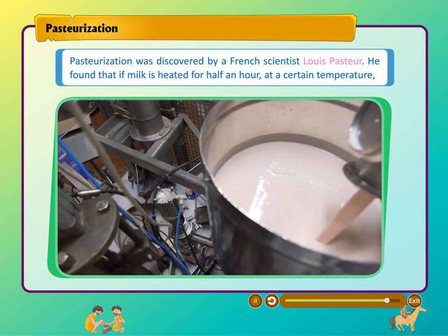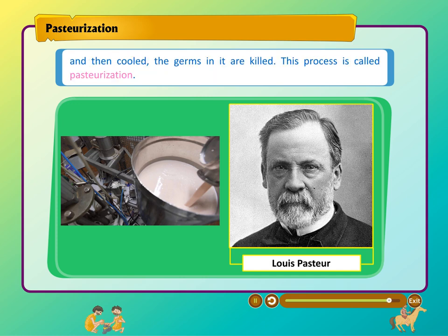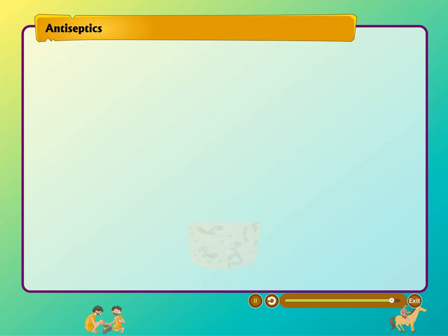Pasteurization. Pasteurization was discovered by a French scientist, Louis Pasteur. He found that if milk is heated for half an hour at a certain temperature and then cooled, the germs in it are killed. This process is called pasteurization. Pasteurized milk is available today in polypacks and bottles. It is free from germs, so it cannot spread any disease.